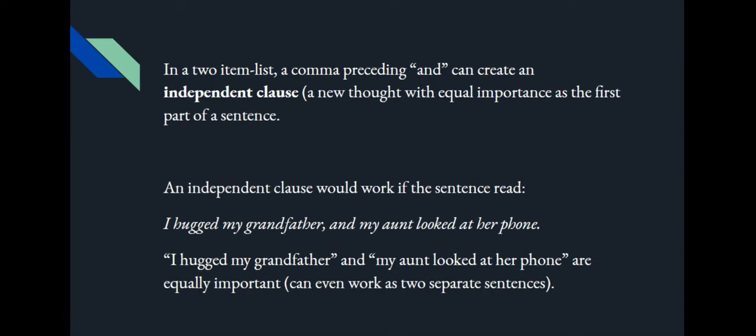This is because a comma followed by the word and can create a new independent clause, which is a new thought that has the same importance as the first part of a sentence. Let's see what our sentence will look like with the new independent clause used correctly. "I hugged my grandfather, and my aunt looked at her phone." As you can see, the phrases I hugged my grandfather and my aunt looked at her phone are equally important to the action of the sentence. They can also work as two separate sentences. In a sentence like this, the placement of the comma before and makes sense.